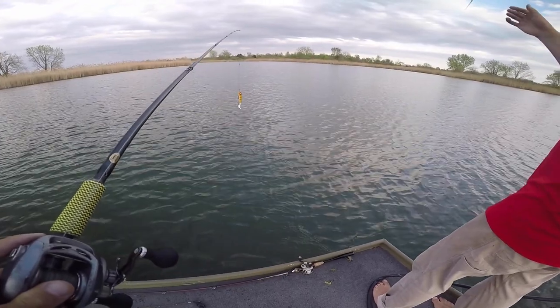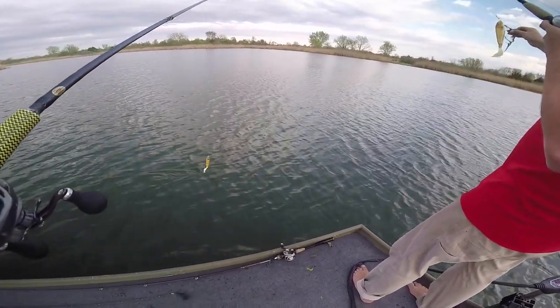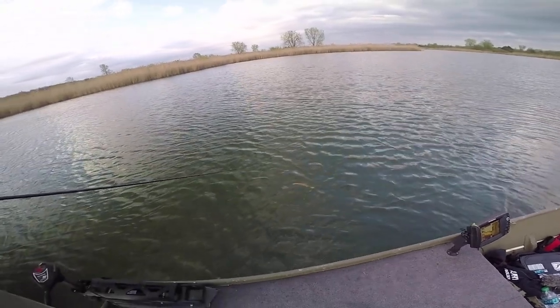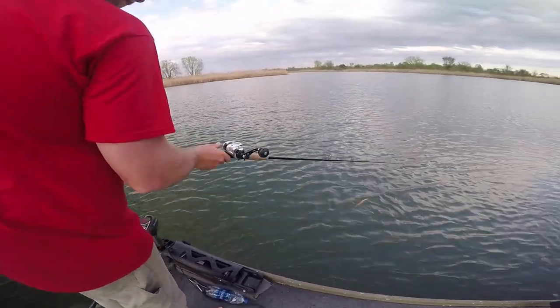Because it scared me. I'm just so out of it. My head's not even thinking. Dude, straight. You just almost had a shot at another one. No, it smoked it. That was insane. That fish came all the way up to the surface and ate the bait. I guess he missed the hooks though. That was so cool. I'm still working like a half second slow.